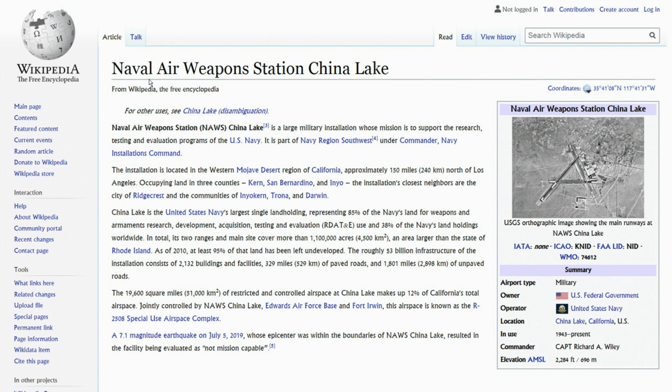So, it says, Naval Air Weapons Station at China Lake. It is a large military installation whose mission is to support the research, testing and evaluation programs of the US Navy. And it goes on to say, China Lake is the United States Navy's largest single landholding, representing 85% of the Navy's land for weapons and armaments research, development, acquisition, testing and evaluation, and use, and 38% of the Navy's land holdings worldwide. In total, its 2 ranges and main sites cover more than 1,100,000 acres, an area larger than the state of Rhode Island.